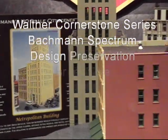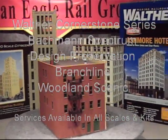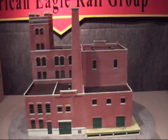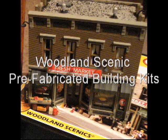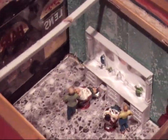From Walthers Cornerstone Series, design preservation models, Bachmann, or branch line structures, we offer custom painting, weathering, and detailing to meet any concerning needs of our client. We offer our custom exterior accents, including grouted mortar joints, fire escapes, and gravel rooftops with tarred joints to detailed interiors with accessories, including individual room decor and furniture.